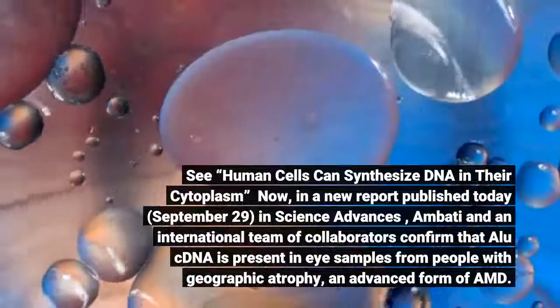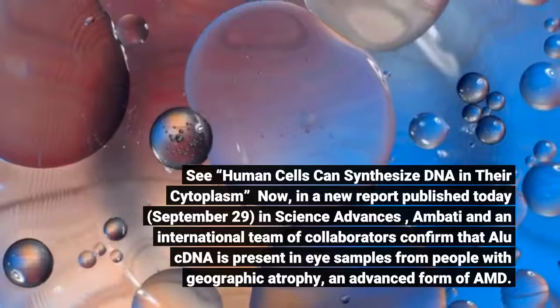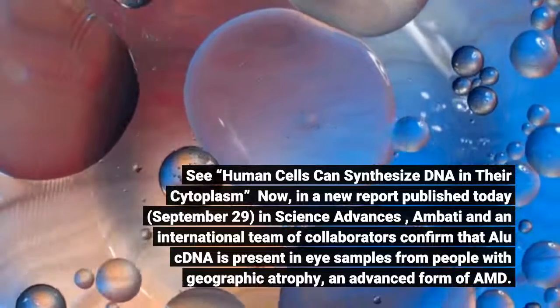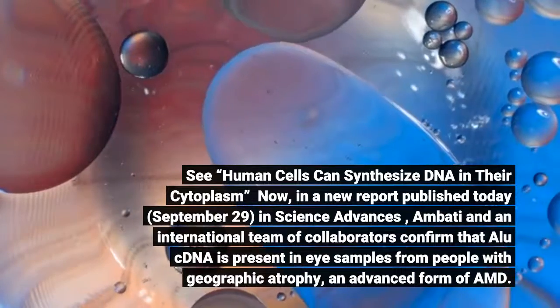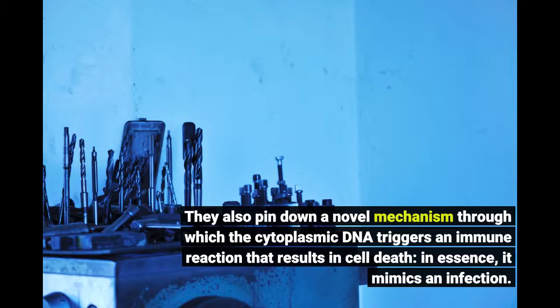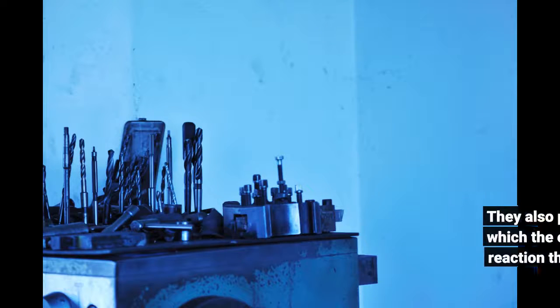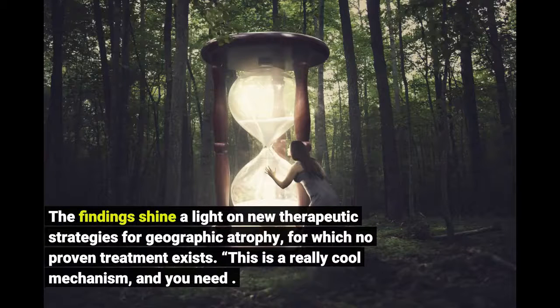Now, in a new report published today, September 29, in Science Advances, Ambati and an international team of collaborators confirm that Alu cDNA is present in eye samples from people with geographic atrophy, an advanced form of AMD. They also pinned down a novel mechanism through which the cytoplasmic DNA triggers an immune reaction that results in cell death. In essence, it mimics an infection. The findings shine a light on new therapeutic strategies for geographic atrophy, for which no proven treatment exists.